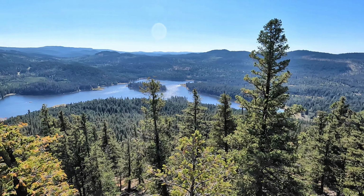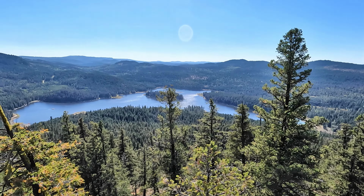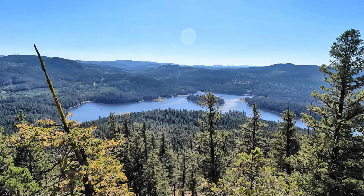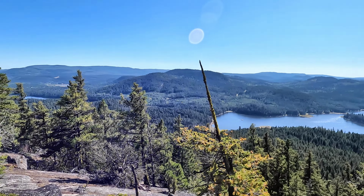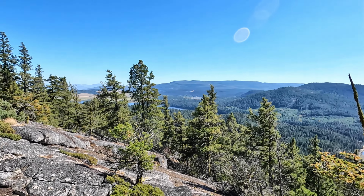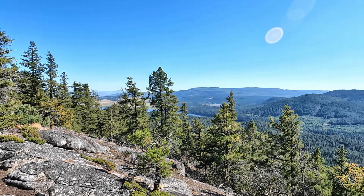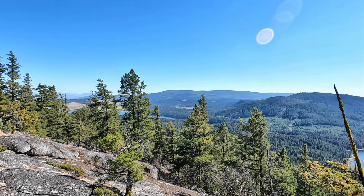I'm on this rocky bluff overlooking Scuitto Lake. Wild Horse Mountain on the right. Scuitto Peak on the left. Area to the south, that's Campbell Lake down there. Campbell Meadows. Looking up into the Monte Creek Hills. Monte Hills over there.